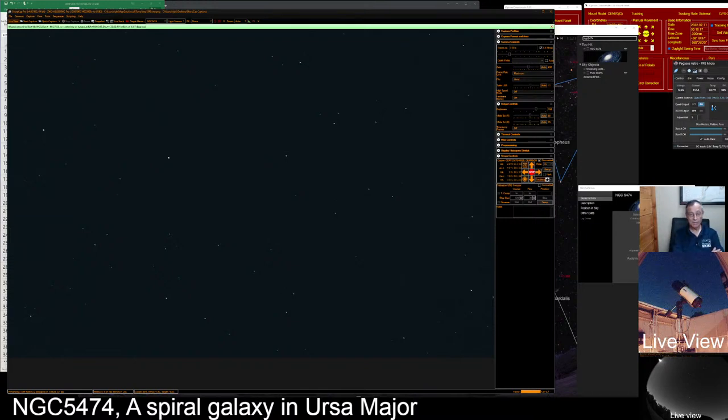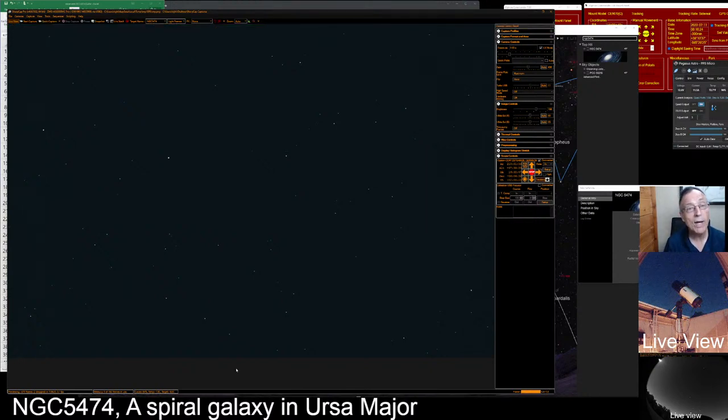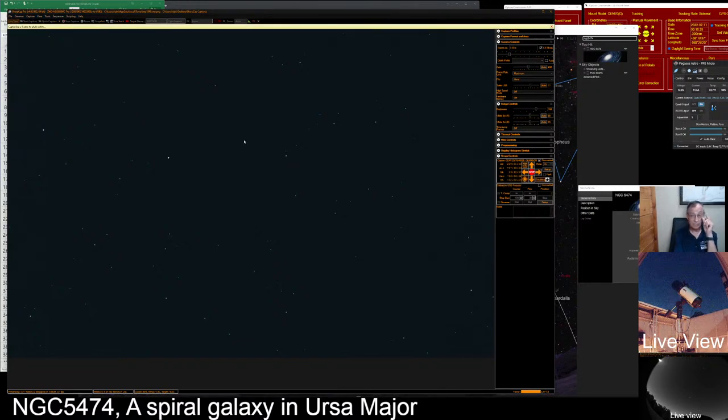5474. Okay. There's a satellite trail right down the middle, huh? Boy, I still don't see a spiral galaxy. We'll see if it does another correction here. We're still imaging at 3 second frames. 0.11 degrees. Yeah, that's a bit. Dane, bottom left. You could have been right, Dane.